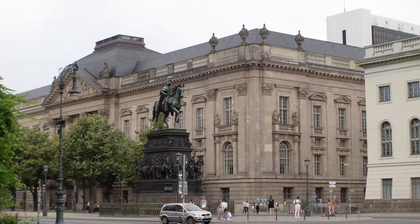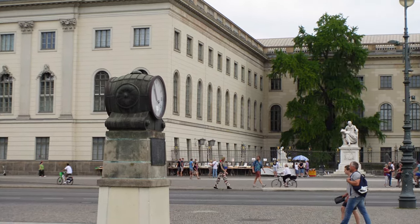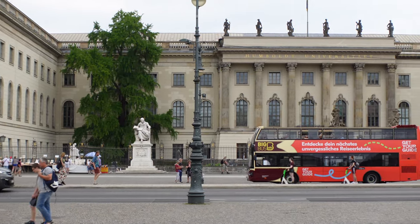The Humboldt University, which is main base over here. 20,000 books here and in another 21 universities around the country and burned them outside in the square.